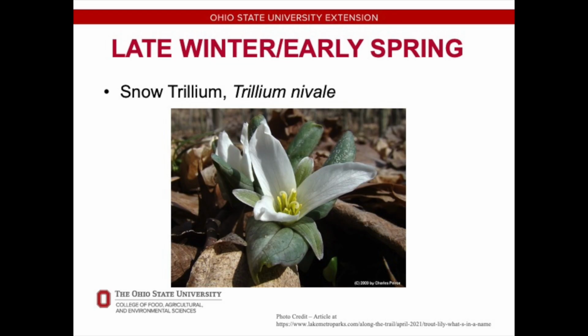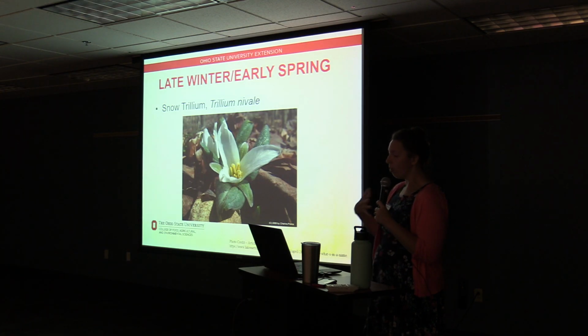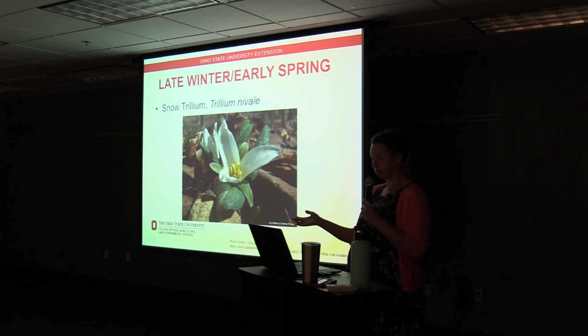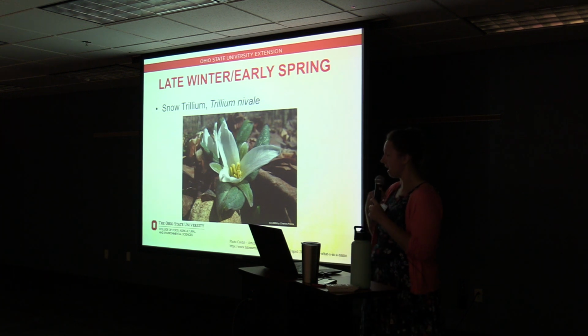All right, and this is the snow trillium. It's another beautiful pop of white color there. This is a native. This blooms in April, or March through April. Again, more of a moist wooded area and shade. Also enjoys cliffs, more of an alkaline soil. This one's known to attract many types of bees, flies, and butterflies.